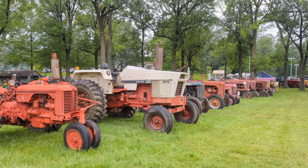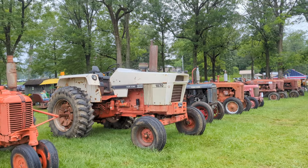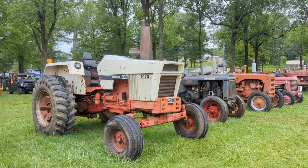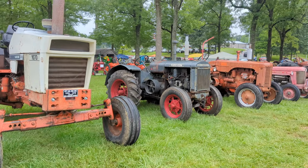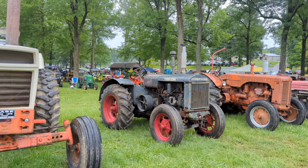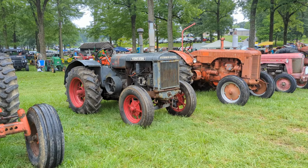Case 1070. I think we're gonna start seeing these come in more and more to the classic tractor world. I sure hope so anyway. I think they're always a cool looking tractor. You know, '76, kind of hard to believe, but by gosh, holy cow, that's almost 50 years ago, guys. It took me a minute to do the math there. Wow.